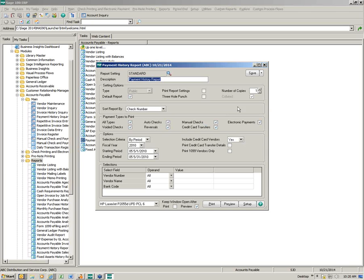Well, what you can do in here is you can come in and say, I want to sort this by vendor number. I want to also not include my credit card vendors. I want to include my 1099 vendors only, the ones I have already marked, and I want all my periods. And I came close, but didn't quite make it there. It's period 12. So that gets me my whole year. Let's pretend we're in 2014.